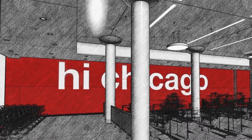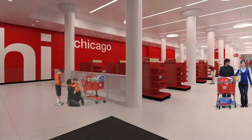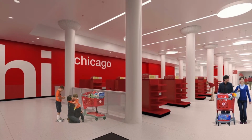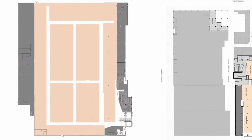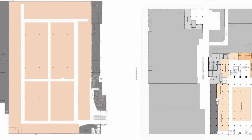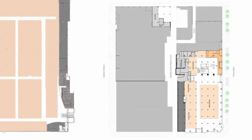And then we utilized 3D design a lot, 3D modeling. We started with a 3D laser scan of the building. I think we had 1 billion points of data. So this on the left shows you what the size of a typical Target prototype store is, to the exact same scale as the entire block on the right. So you can see we had some inherent challenges.